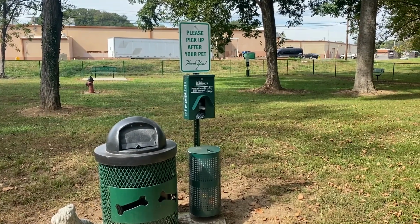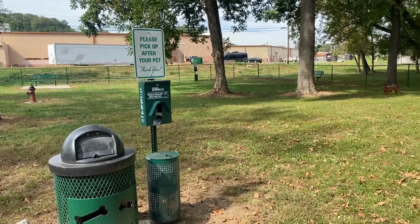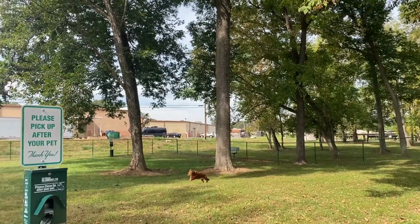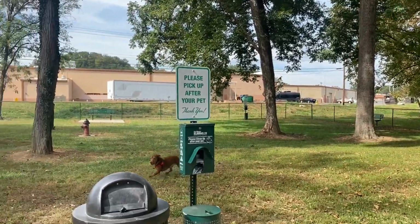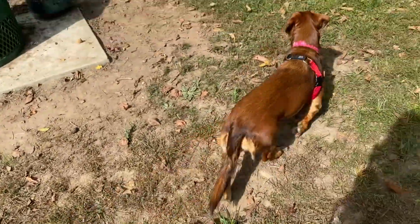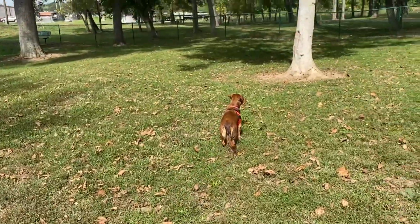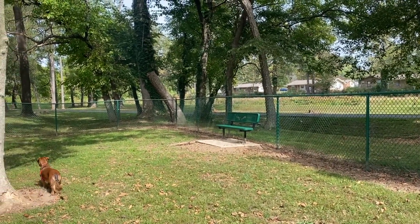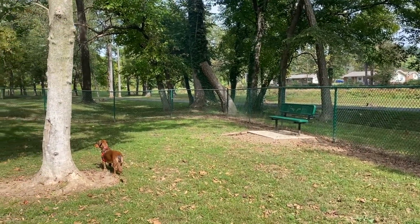This is a great dog park. They do have pet waste stations. They have lots of things to play with. They have lots of mature trees, which is great, so you get some shade. Your dog can run around. Rosie's happy. She's like, this is nice. They have areas for people to sit down, which is great because as dogs run around, it's nice to take a break.